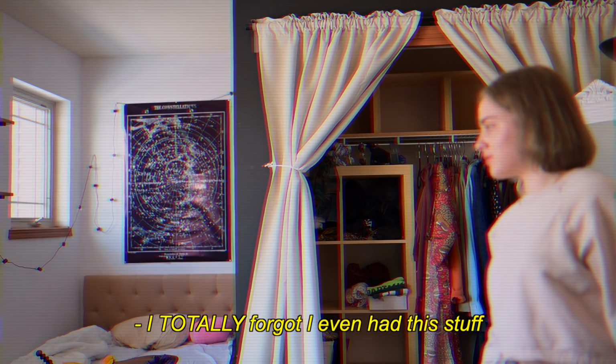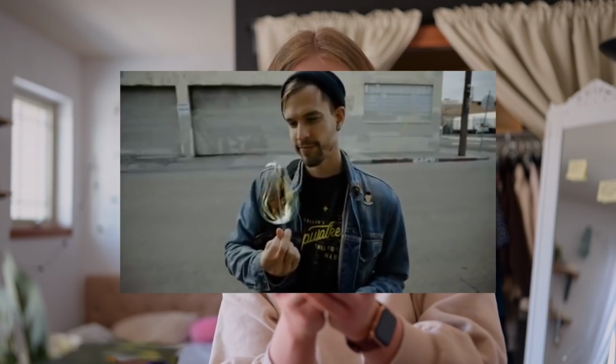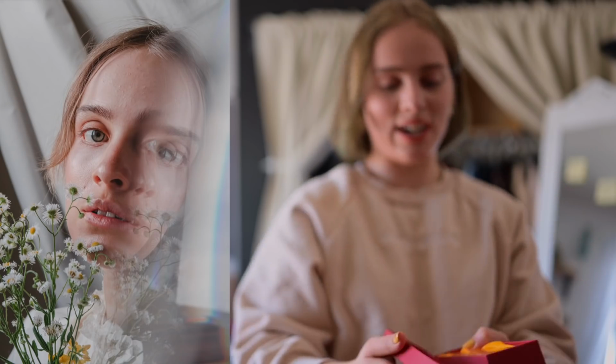I totally forgot I even had this stuff. I kept this box around for photo props and stuff like that. This takes me back to my photography days. I actually did some photo shoots with this spinny tinsel thing. I think it's just supposed to be a toy, but then I watched a Mango Street photography video where they used it to create some cool light and colors. And then I have this prism. I think just based on the fact that I totally forgot I had this stuff, it's gonna go.